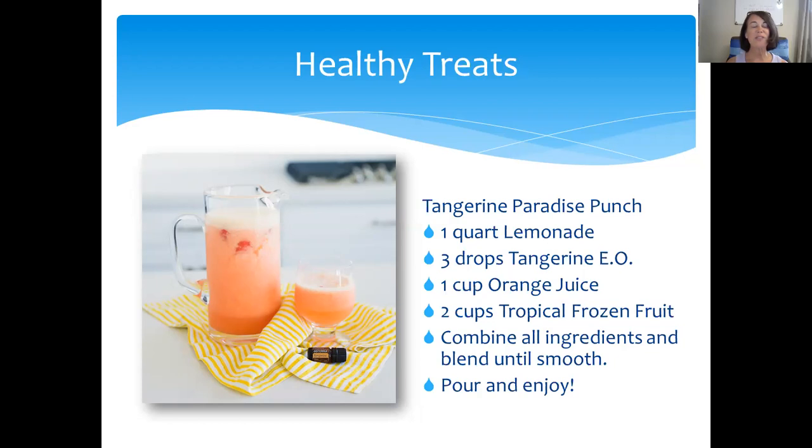And so I wanted to give just a couple really quick, easy recipes. These are great to just serve on a random evening for your family. They're also crowd pleasers if you want to serve them at a party or an event that you're hosting.